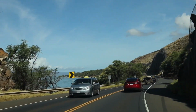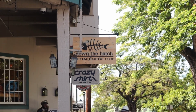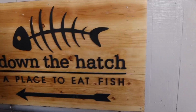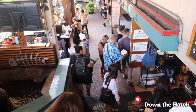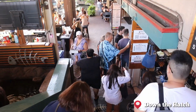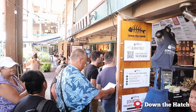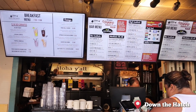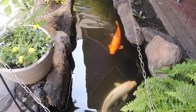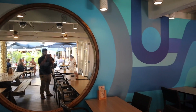First thing was we drove all the way down to the Lahaina side, and we went to Down the Hatch. It is located on Front Street where there's a lot of restaurants, shopping, and historic stuff to look at. So what you do is you go down the staircase and you order at the register, and then you can sit anywhere that is open. It is very nice. There's a little koi area, and there's indoor and outdoor seating.